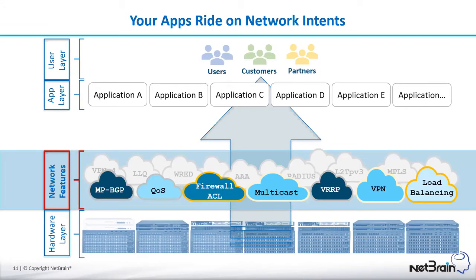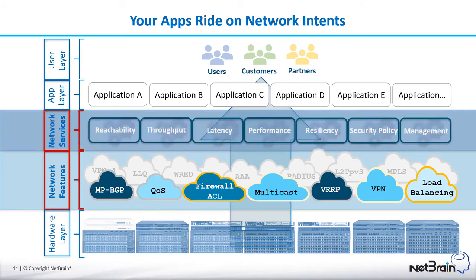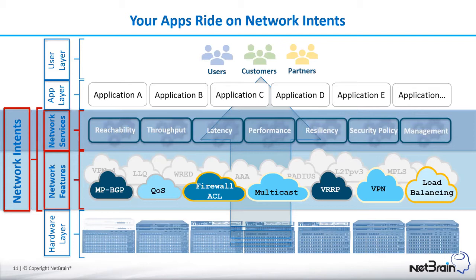This is where the network engineers on the call today are spending day and night creating the network features that carry the intents of these applications, translating between the hardware layer and up to the application layer. These are the MP-BGP, the QoS, the multicast, the firewall ACLs, the VPNs, the load balancing that looks to satisfy a set of network services from reachability, latency, throughput performance, resiliency. All of this is in support of the applications that our users, customers, and partners are using and know to love. And this is what we define as network intents, the magic in the middle.